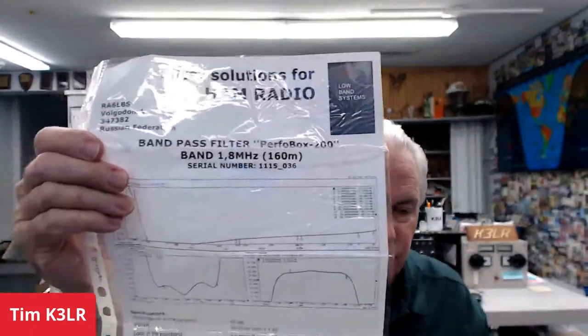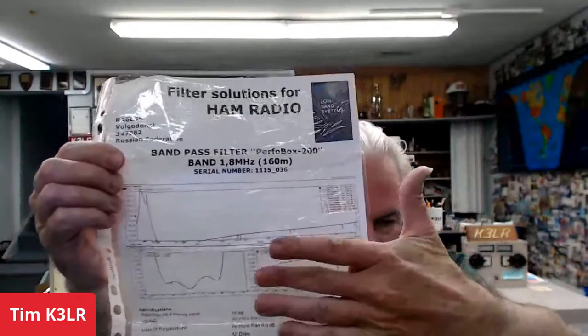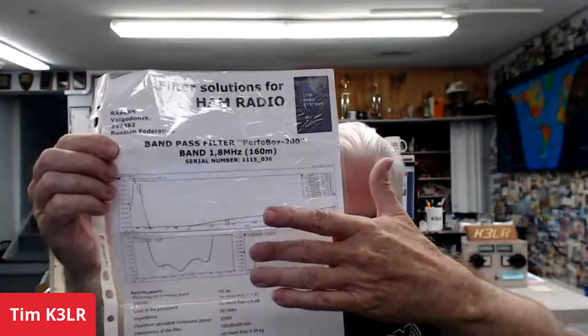I hate when that happens. But when you're using an IC-7300 on Field Day, that's a great radio, but you really need to make sure you have bandpass filters. Here's one that we sell from Low Band Systems. This is the 200-watt filter. It's got nice connectors on it and is very well made. RA6LBS makes this. This is the one for 1.8 megahertz, and what comes with it is the bandpass filter test results. It shows exactly the pass band, then you can see the SWR over here, and this is a close-up of the pass band of 160 meters.